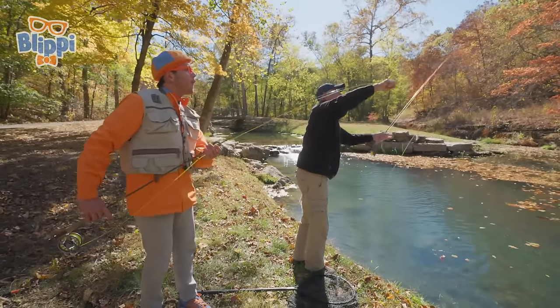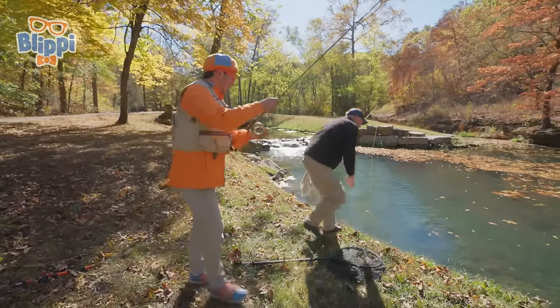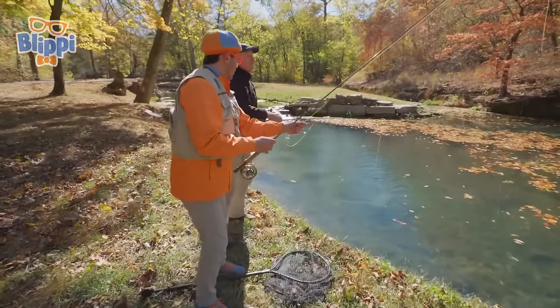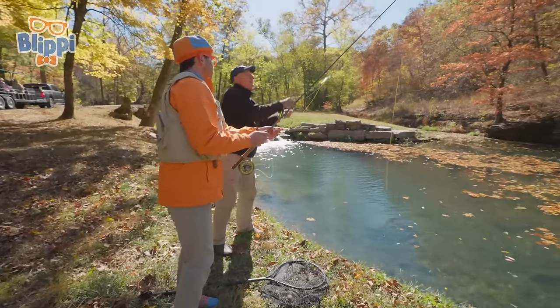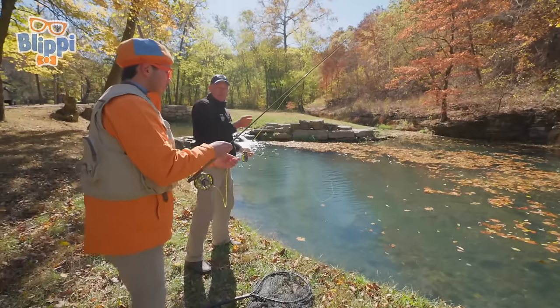Now, let some line out. Okay. There you go. Once you have some line out, you bring the rod back and you stop it right about here. Okay. And then you roll it back forward like this, until the fly goes right in the water like that. Oh, okay. There you go.